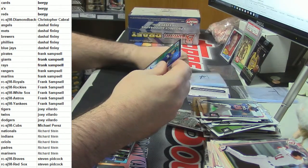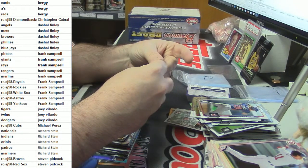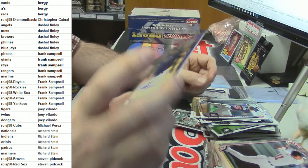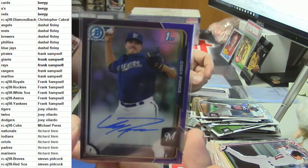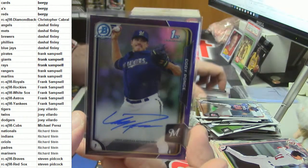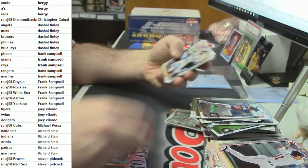For the Brewers, who had the Brewers? D. Finley. 245 out of 250. Cody Ponce de Leon.